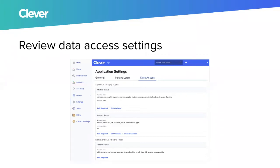And we found that this has been really, really helpful in a lot of areas. It allows districts to provide more enriched data to applications that need it and to not send that data along to applications that don't.